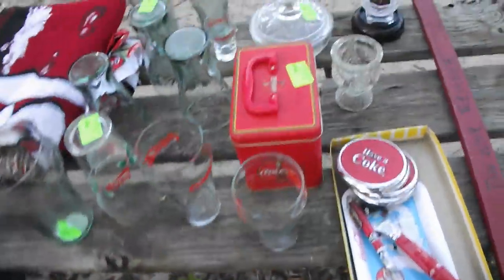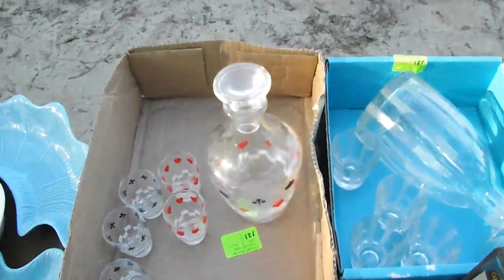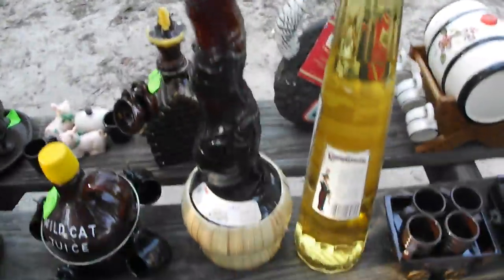We have more Coca-Cola. We have some old retro 60s, 70s serving dishes. And look at this cool retro ashtray set. Right here, got a set of shot glasses. More little drink sets. This table is full of decanters. All kinds of decanters. Really, some really cool ones in here. Neat drink glasses right there.